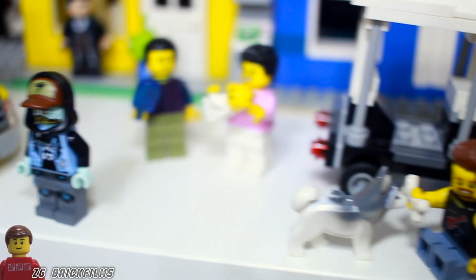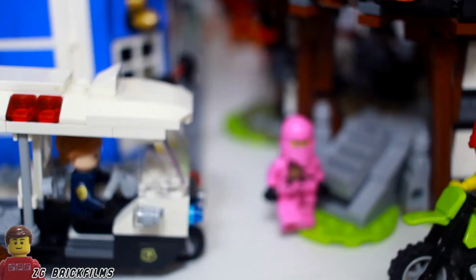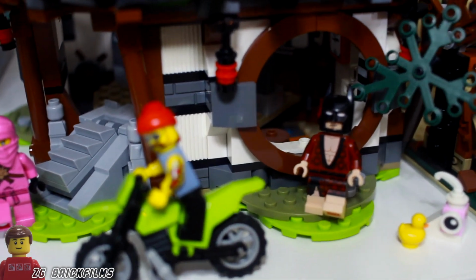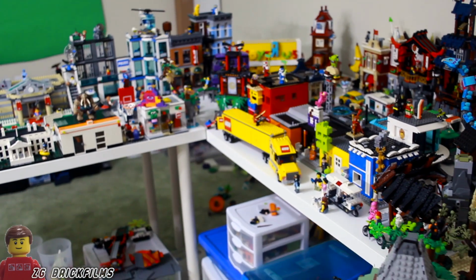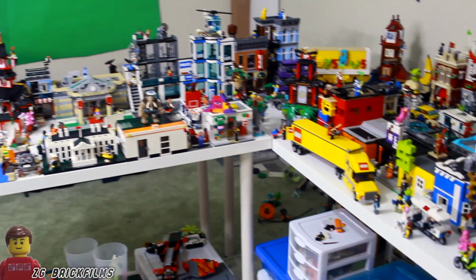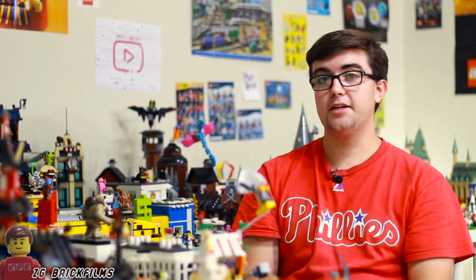And out in front here, really nothing else to see. We've got a guy playing with a dog, which is always fun. We've got Pink Zane over by the blacksmith shop. We've got the biker guy, Batman, and that's honestly all there really is to see for this Lego City update. I mean, it wasn't the entire city redone, but I did get a lot of it done there. And yeah, like I said, that's really all there is to see with this one. And there you have it. That is everything there is to see for this Lego City update.